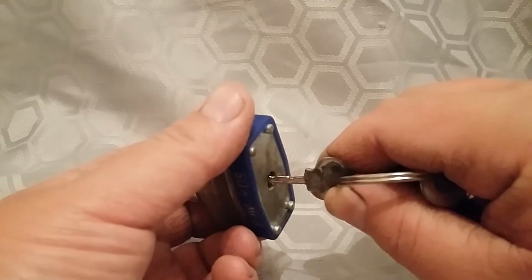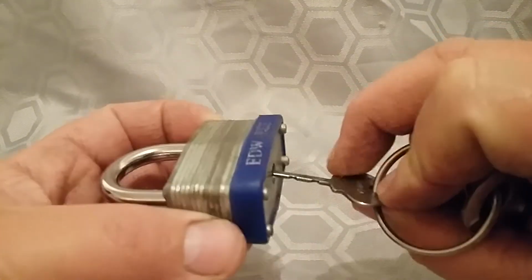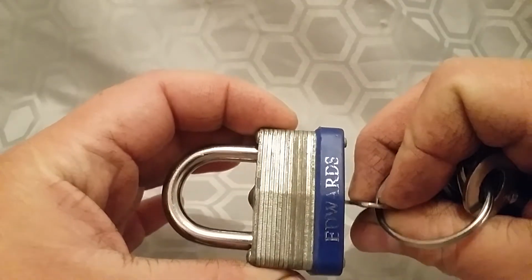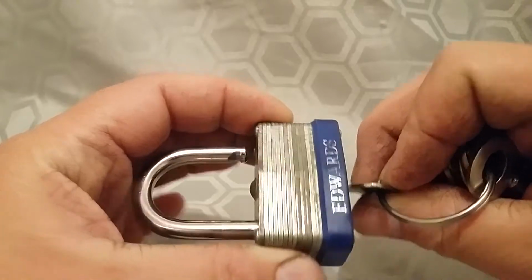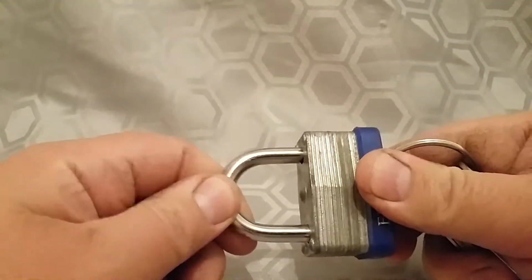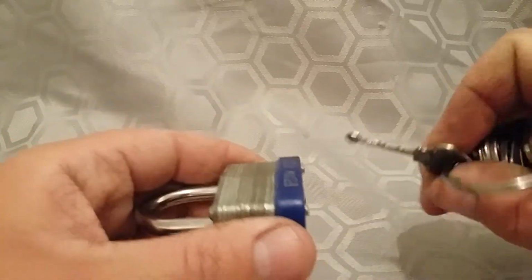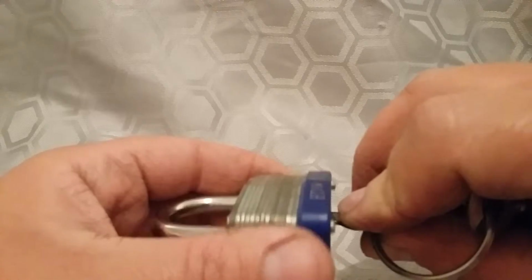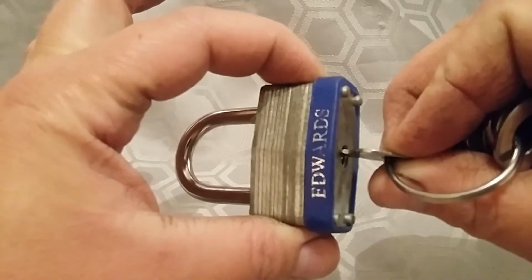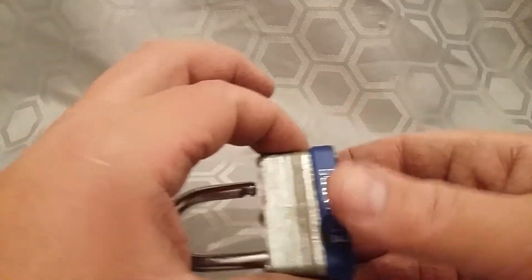So I'm trying to do this looking through my camera. It's gone in, it's gone all the way in, it's up to this shoulder on the key, and I simply just twist it, and there we go. So we'll take that out, lock that up, there we go, in with the key all the way up to the shoulder line, and you saw that there. Okay, that's method number 1.